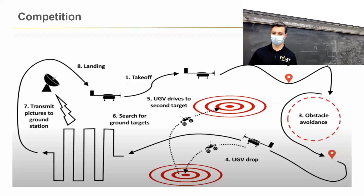So, a brief overview. What is the goal of our organization? The end goal is to participate in the AUVSI competition that occurs every single year in Maryland. Our organization develops, from the ground up every single year, an unmanned aircraft, a UAV. Usually it's a fixed wing aircraft. And then we also develop data transmission systems and computer vision systems to go along with that.